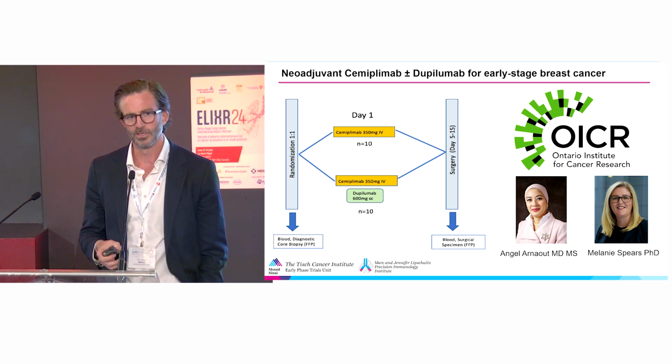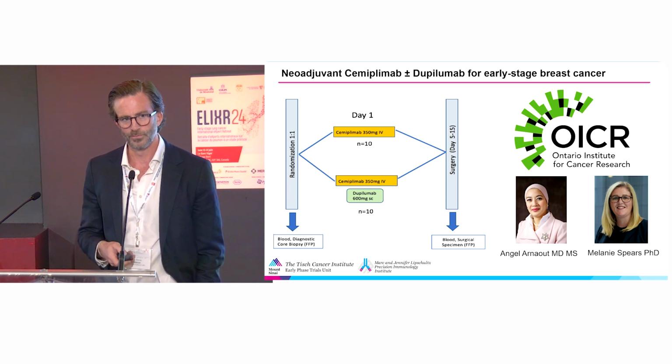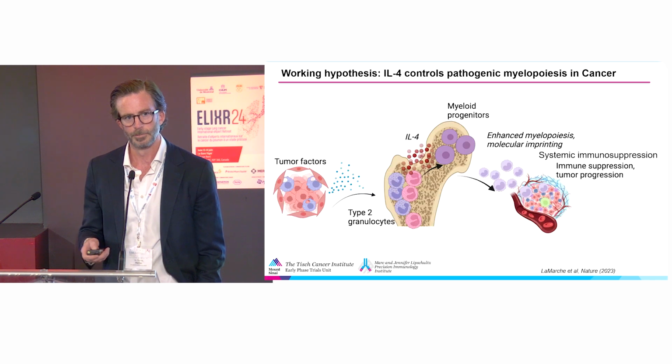They have some trials in lung cancer and bladder cancer, but I showed them our study, and they opened and closed this study in a matter of months. It really blew my mind. Here they gave patients either just PD-1 or PD-1 with dupilumab for just 2 weeks prior to taking them to the operating room. So we're in the process actually of getting some of the tissue sent down from Toronto to look at some of the myeloid signatures there.